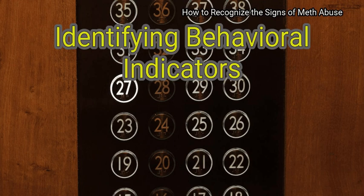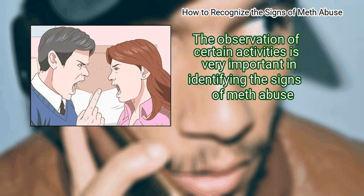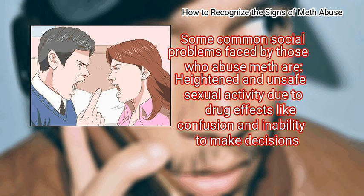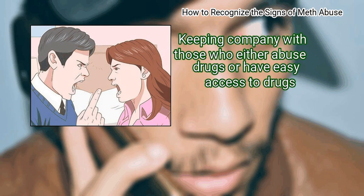Method 3. Identifying behavioral indicators. First is keep an eye on the activities of the person. The observation of certain activities is very important in identifying the signs of meth abuse. Some common social problems faced by those who abuse meth are heightened and unsafe sexual activity due to drug effects like confusion and inability to make decisions, excessive aggression leading to relationship problems with parents, peers and siblings, keeping company with those who either abuse drugs or have easy access to drugs.